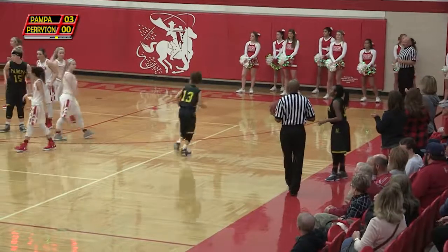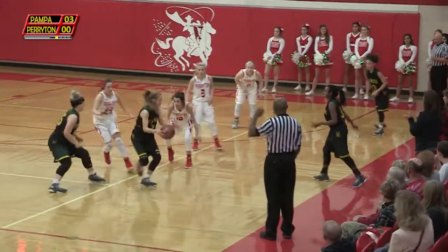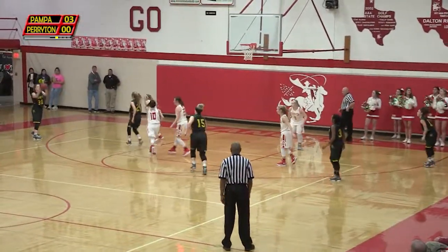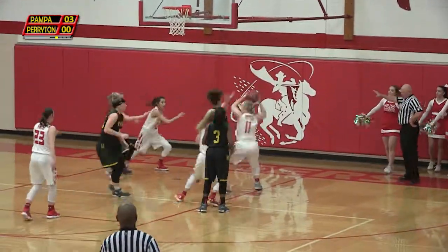57 seconds gone by in this first 8-minute quarter. We play 4 of those in high school basketball. Bounce pass from the 28-foot line from Clarita to Roden. Roden takes it to the left side wing, open for a three-pointer. Shot taken by Burleson, it's no good.